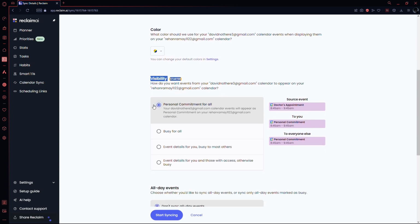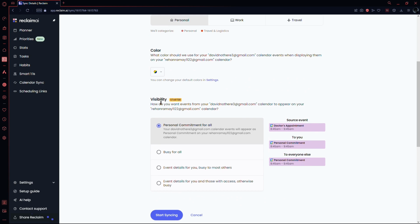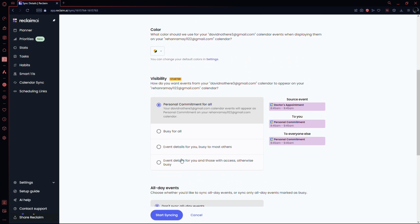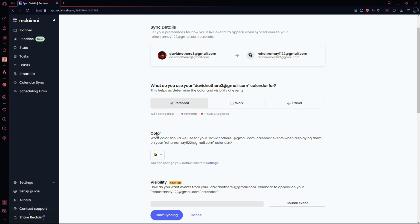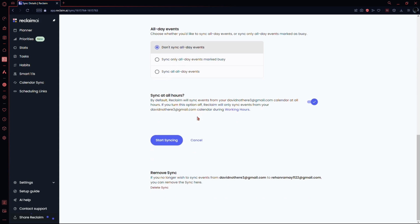Reclaim AI allows you to block events from one calendar to another with varying levels of privacy. You can choose to show everything from just busy status to the full details of the event. Additionally, you have the flexibility to expose as much or as little of your calendars to others as you'd like. A useful feature is the ability to change the color for calendar events, making it easy to distinguish between them.